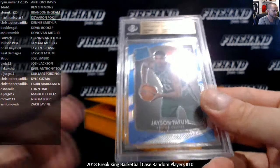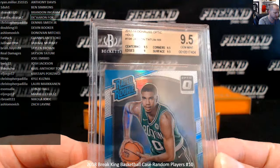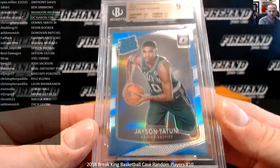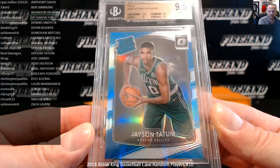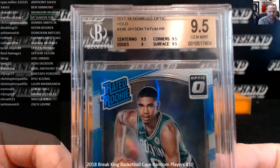There's Jason Tatum. Panini Donruss Optic Holo Silver Rookie. Rated Rookie, Gem 95. Nice here. Real Damages. Tatum.